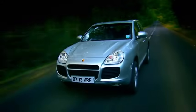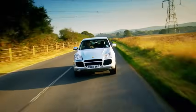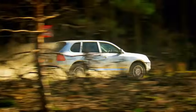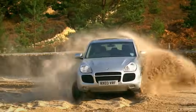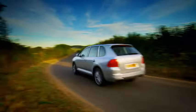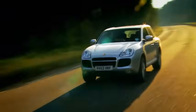This is the result, the Porsche Cayenne. The first car ever to be named after an ingredient. On the one hand, it's a huge 2.3-ton monster capable of dealing with the worst that the Somme has to throw at it. But when you take it on the road, it turns into an absolute screamer.